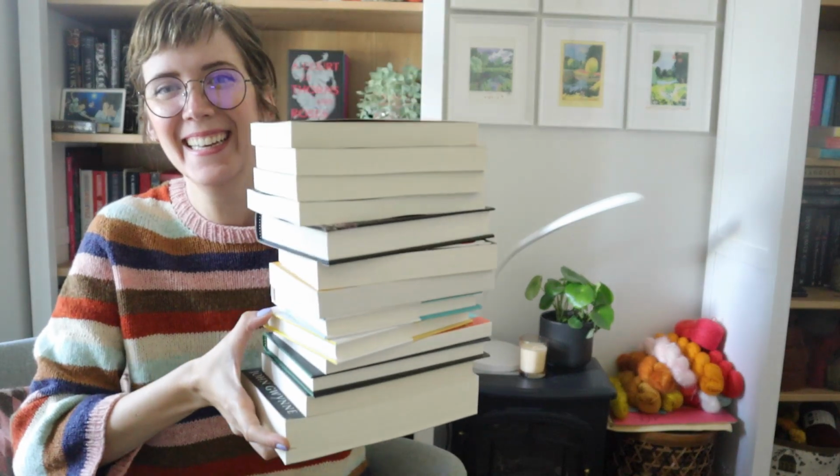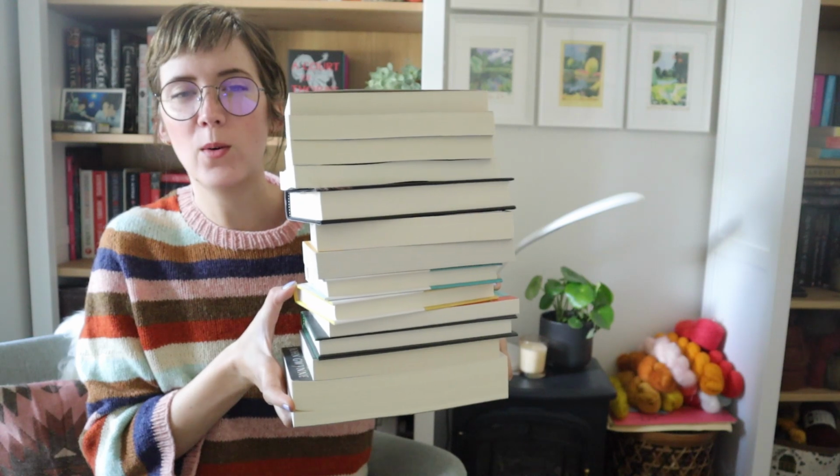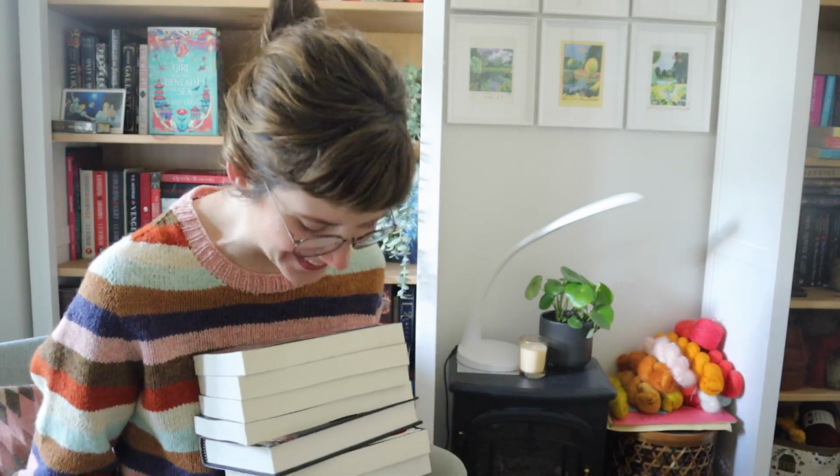So I just don't even know where to start. Okay. I do have a book haul started for this month, so I think I'm gonna save those, because this is a lot of books. And this doesn't even include audiobooks or ebooks. And this doesn't include my special books that I get from Fairy Loot and Illumicrate, so we're gonna need some more bookshelves up in here.